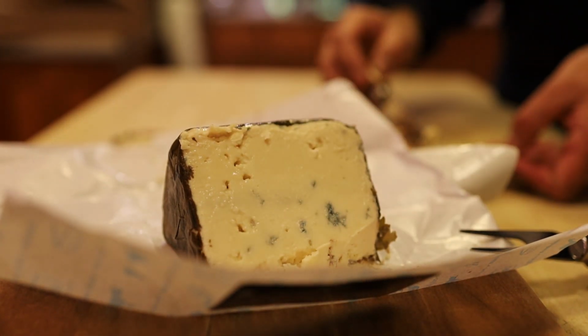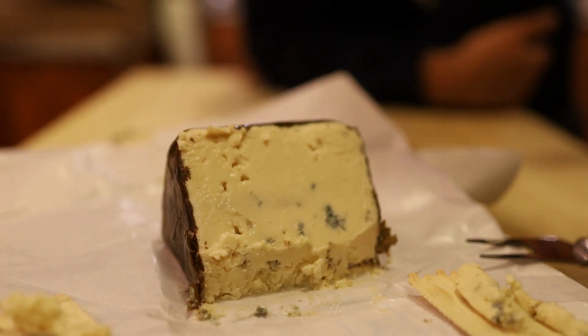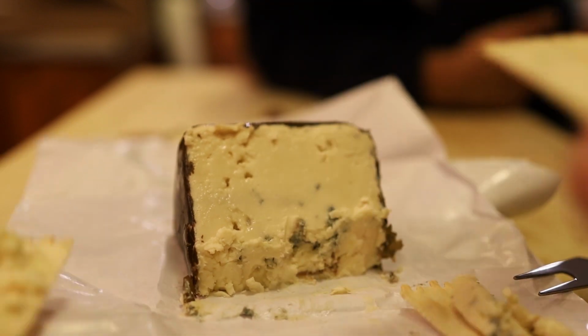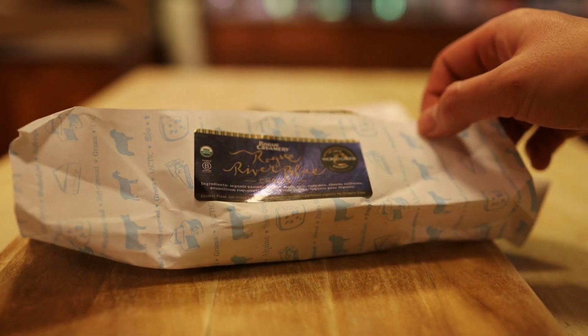I'm sorry if the rest of your cheese life is going to be downhill from here. It's super creamy. It is really creamy. Wow, it's actually really good. Well, I would hope. It's the world's best. Alright, that was a good way to end the trip.